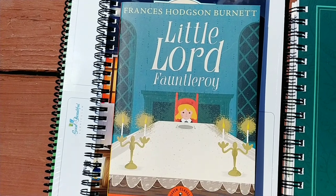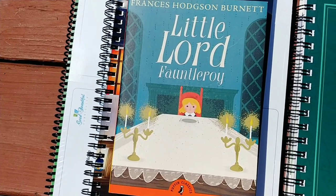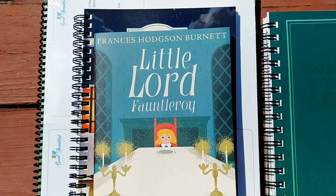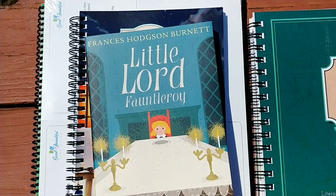Jenny Phillips offers a book list for all the levels, and what we're going to do is just pick from the level 6 section and add in some extra literature readers for her year. So I'll do a separate video on what we're going to use for her extra books at some point.